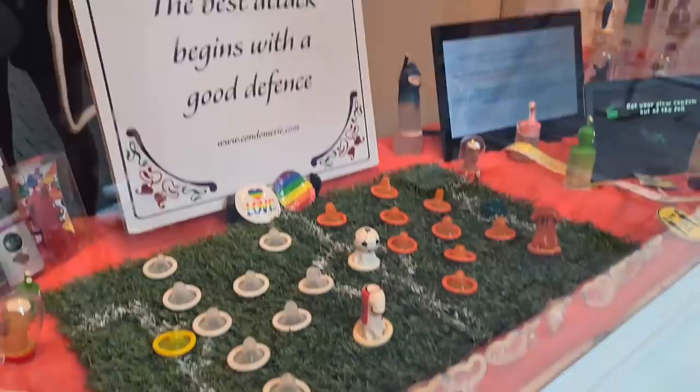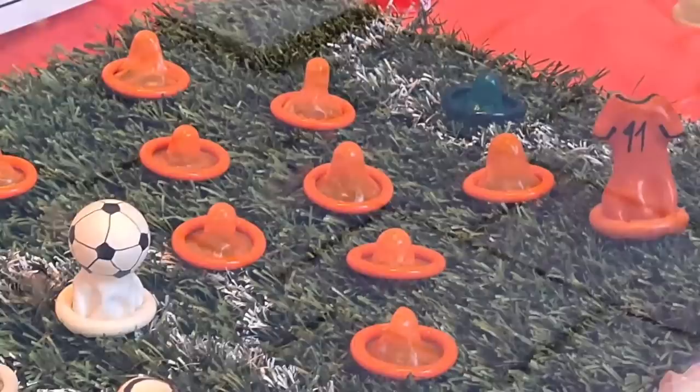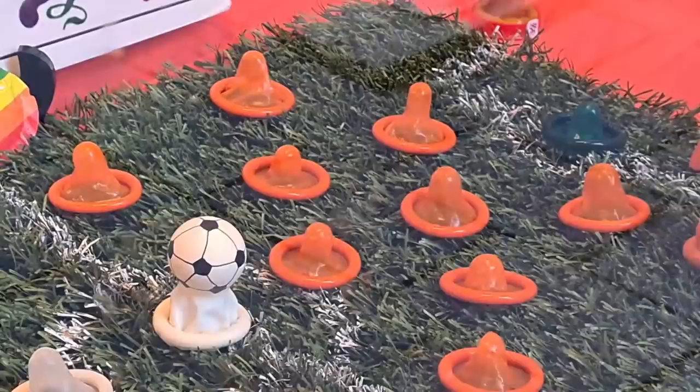And let's see this area. There are even some orange national colors, Ajax. It seems Ajax are very small. I don't know why. It's a pity they made the Ajax orange condoms very little. Oh, and there is a nice quote here: the best attack begins with a good defense. Wow.